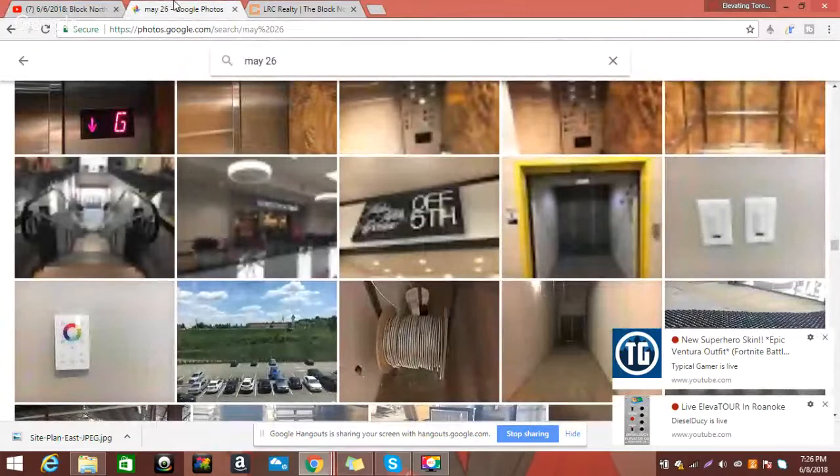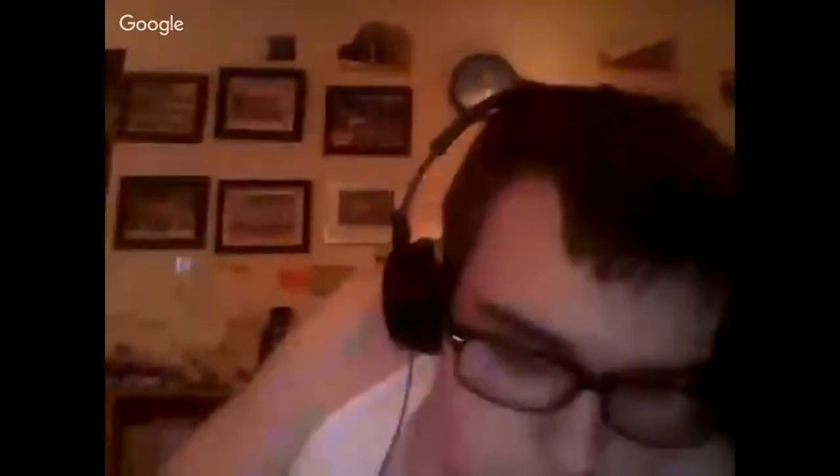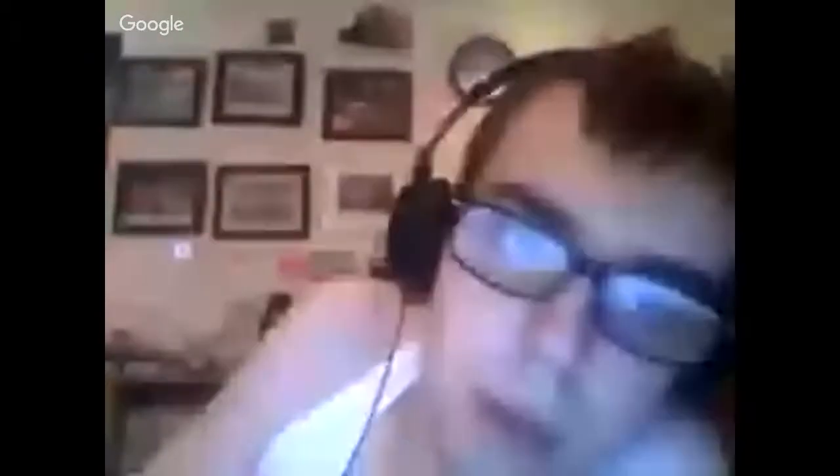So in the meantime, here is the map of the Monroeville Mall. And if you guys want to see where the secret freight elevator is for the boiler room, I'll show you.